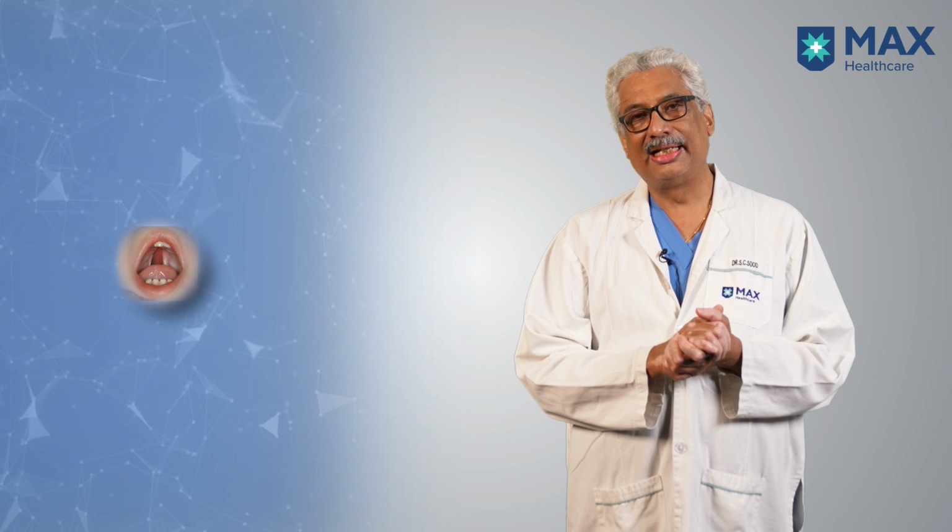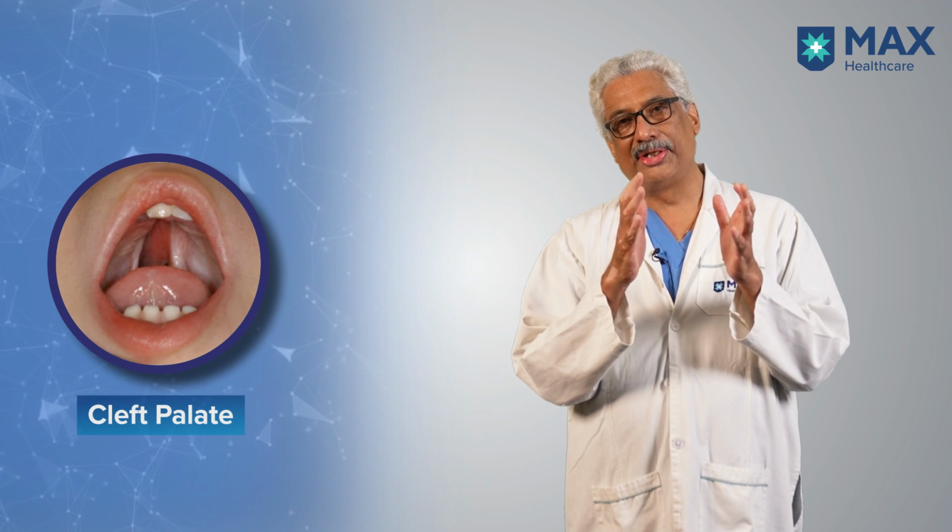These segments fuse and also give shape to the roof of the mouth, or the partition between the nose and the oral cavity. So when the fusion is incomplete throughout the length, then there is a gap in the roof of the mouth also, and the nasal cavity connects with the oral cavity straight away. Roughly 1 in 700 children will be born with this defect.